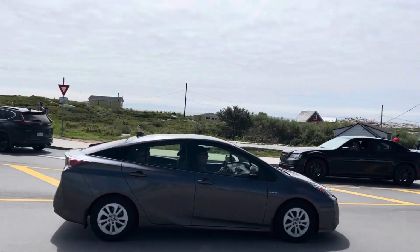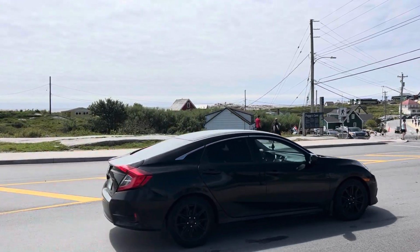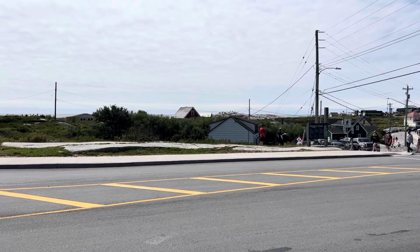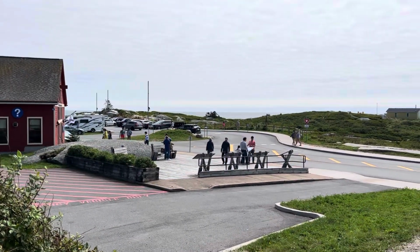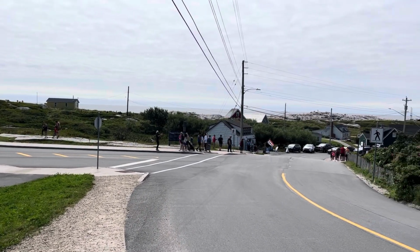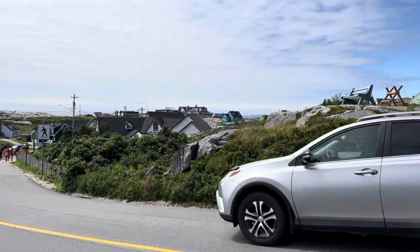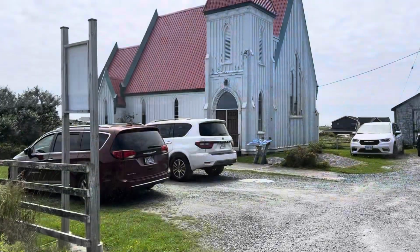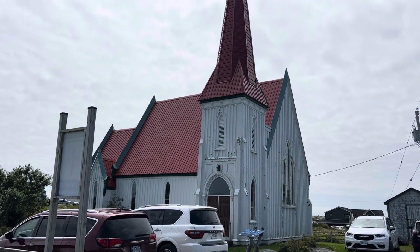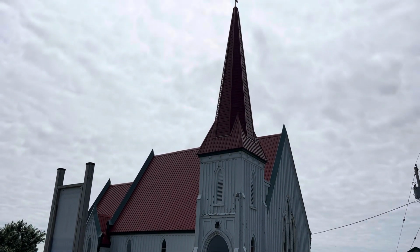We're going to go out on the point here, and as you can see from where I'm standing, it was liquid lava 350 million years ago. Now it's just very hard, smooth rocks. Church is a national landmark for Canada. It dates back to, I believe, about 1850.